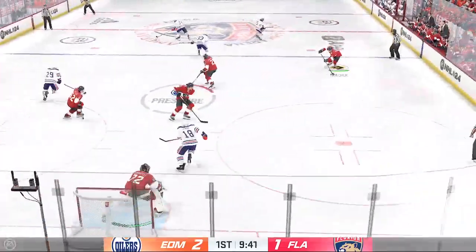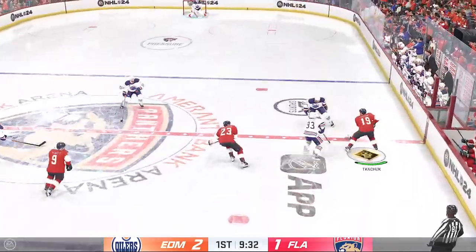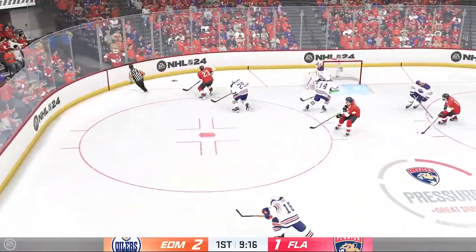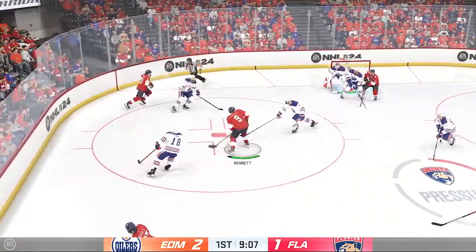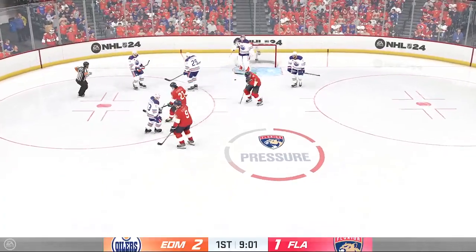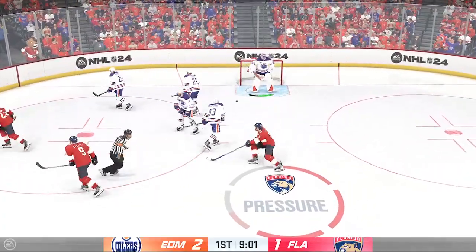Breaks up the pass in the defensive zone. The Panthers are in a tight game. They've got to start making good on all of those interceptions where they've been great in spots and finding ways to get the puck. Doing a great job defensively, but they've got to convert. Skinner's got the puck, and he's going to hang on.